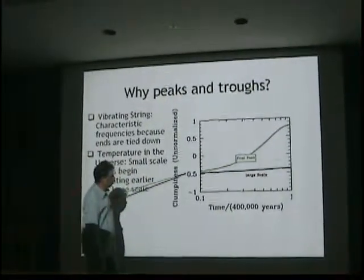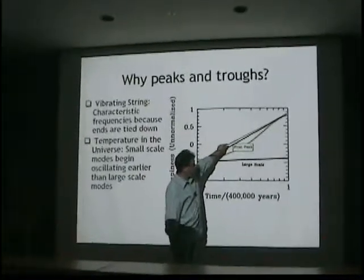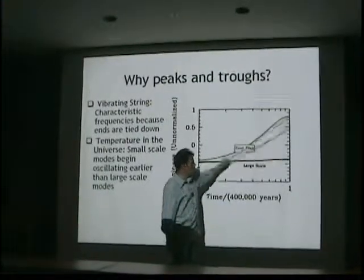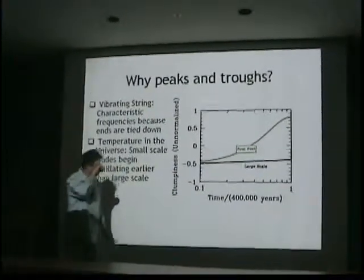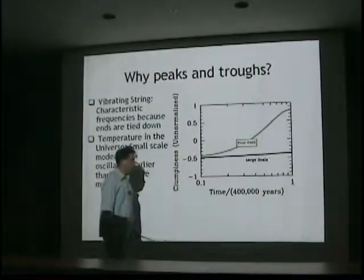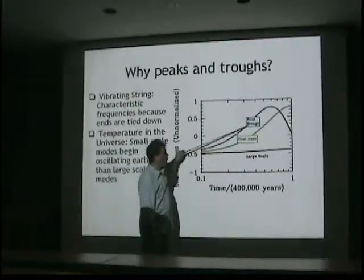If you look at a slightly smaller scale mode, it begins its oscillations, and by the time it gets stuck right over here, this is where we see it, right? We see it when it's right over there, that at the time that we actually observe it, it happens to be at a maximum of its oscillation. If you look at the first trough, though, that's a smaller scale mode. That's begun to oscillate earlier.